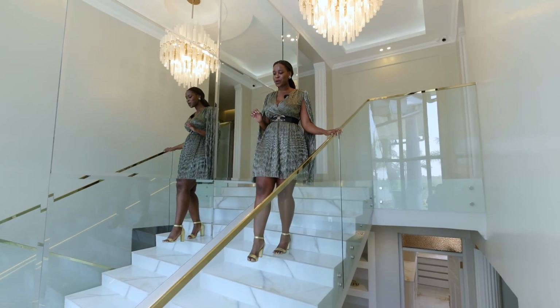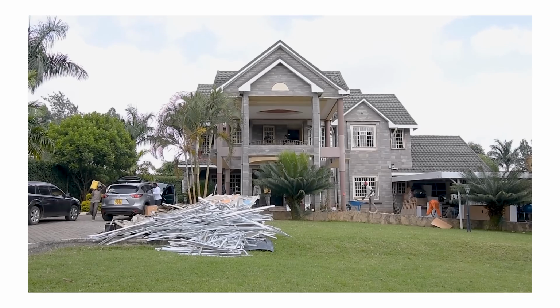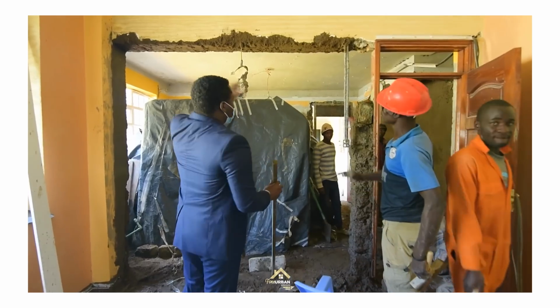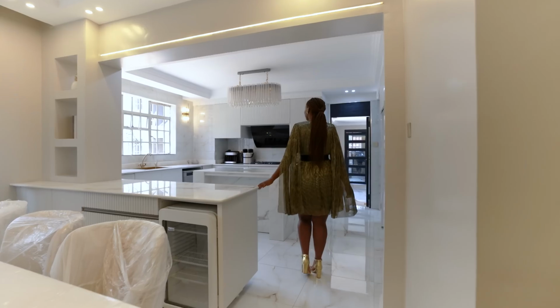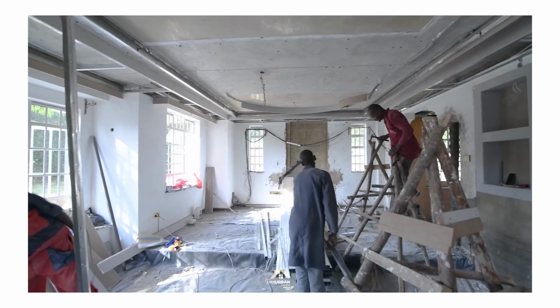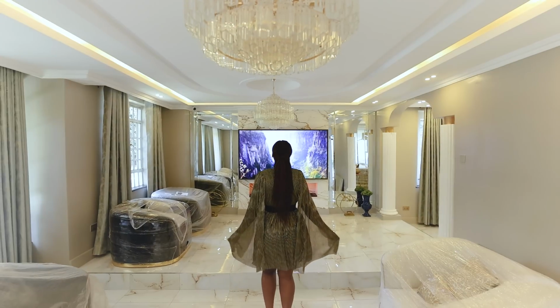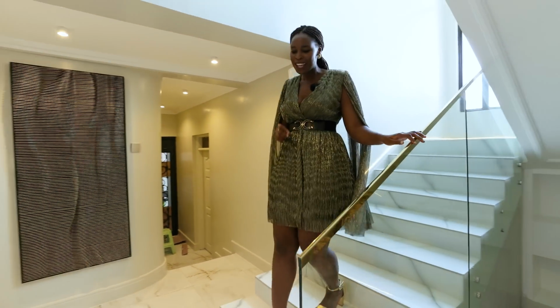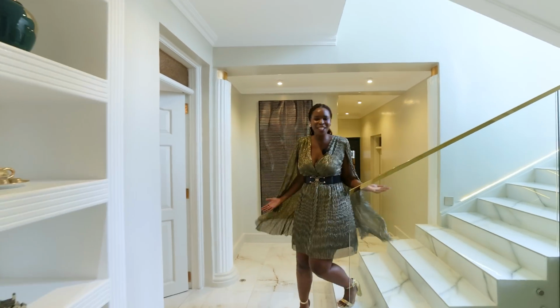Today, let's take a trip down memory lane. This house, when we first got here, we had to break down walls. We completely transformed the kitchen. We've enhanced structural features in this house. The living room is unrecognizable. There are so many new details to be explored. So, today is a celebration.